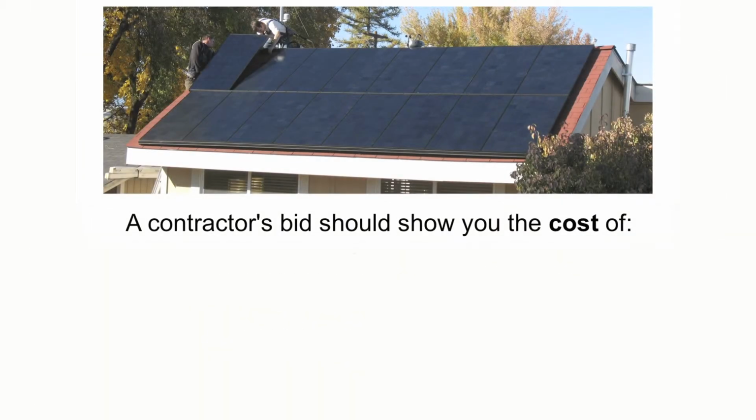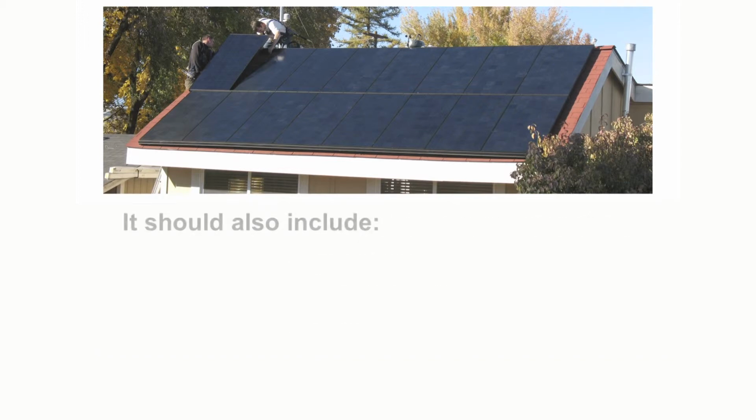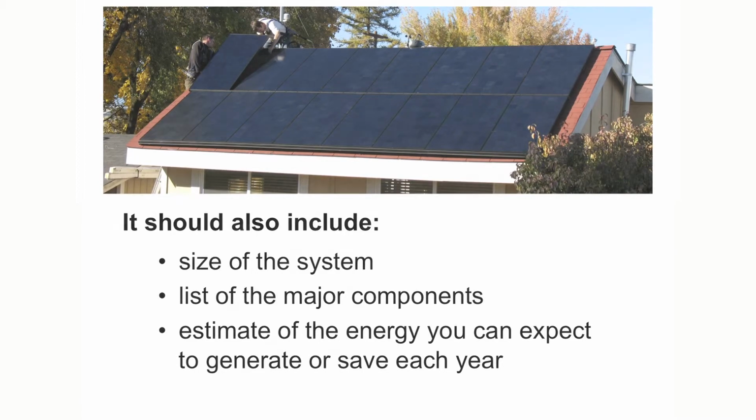A contractor's bid should show you the cost of the panels, the inverter, the racking equipment, installation labor, and permits. It should describe the size of the system being proposed and should provide an estimate of the energy you can expect it to generate each year. You should also get an estimate of when the work will begin and a tentative installation schedule.